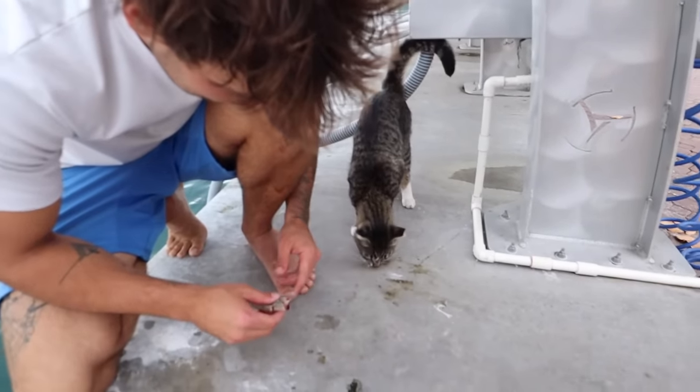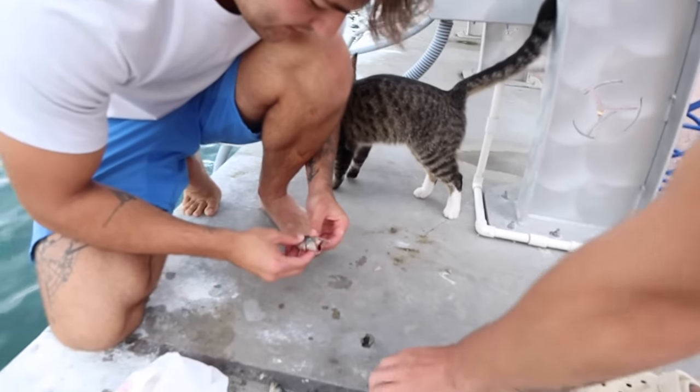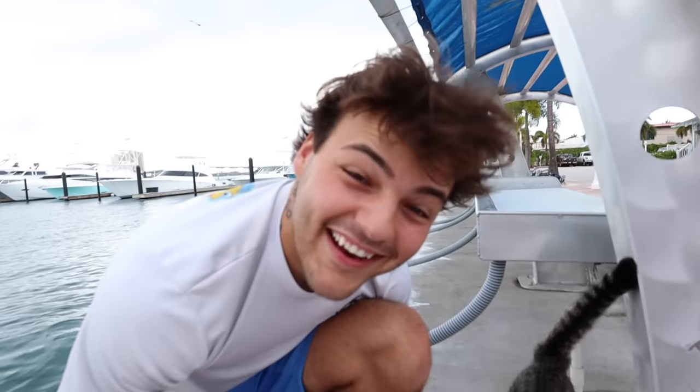Right there, kitty. Oh yeah, piece of sardine. This is a stray cat. And it's clearly coming up for some food. Look, bud. Seems friendly. Look at all that sardine. Oh yeah. She loves it. Wow.